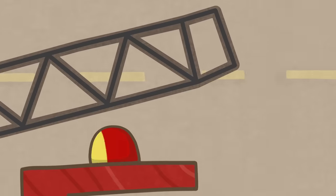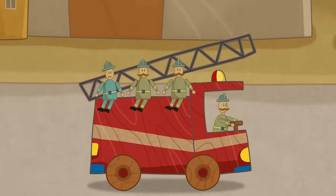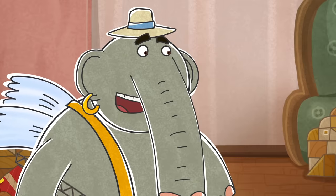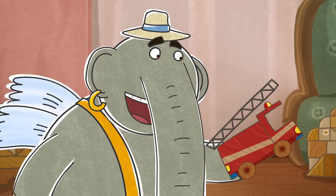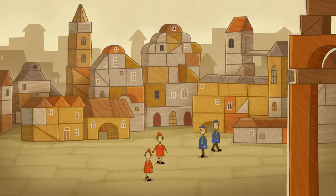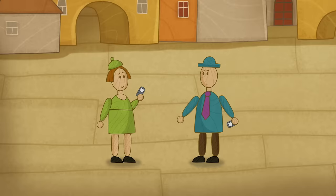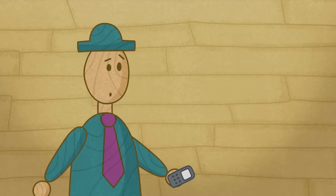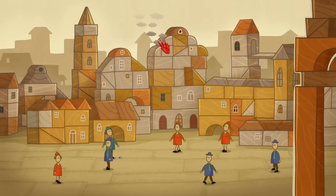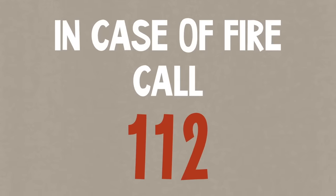The fire truck has a rotating beacon and a siren to warn everyone that it's in a rush to get to a fire. Prabhu, so other cars must let it pass? Absolutely. Because if there's a fire, the fire truck has to get there as fast as possible. In case of a fire, call 112.